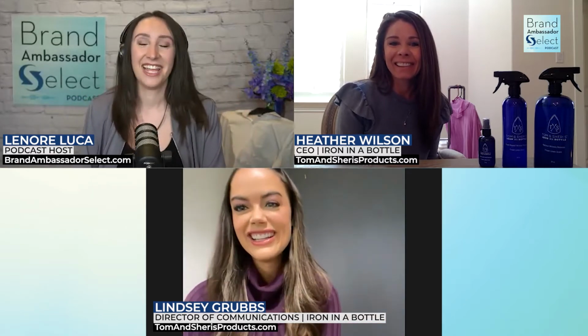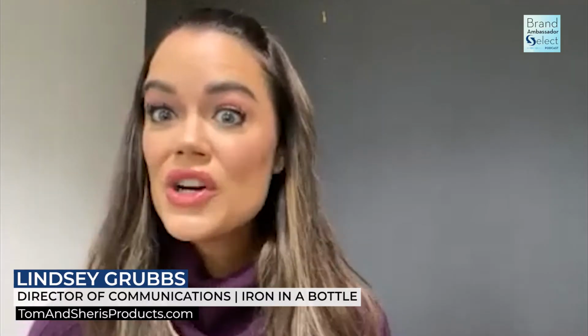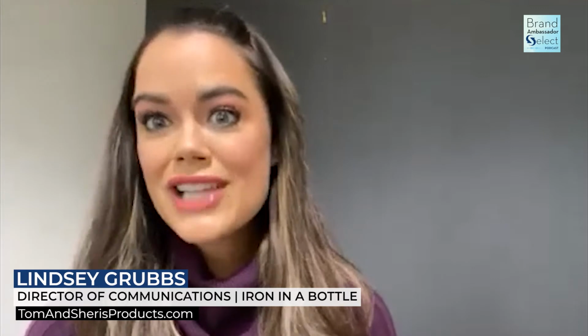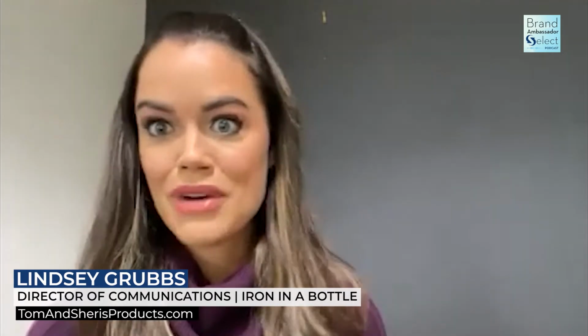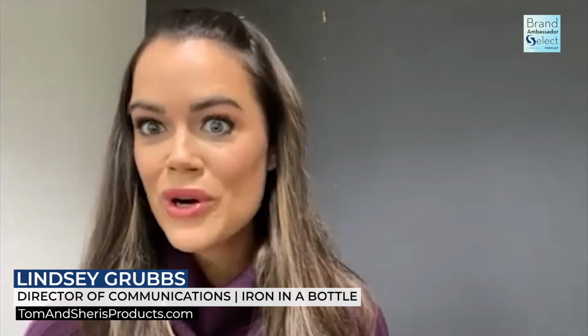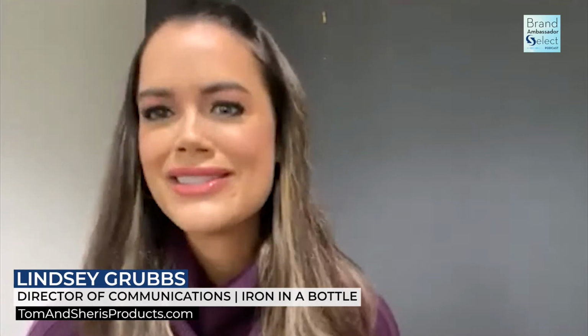Yeah. Now, are there any specific products, clothing or materials that this Iron in a Bottle will not work on? We do say to exercise caution with any fabrics that have a tendency to water spot. So that's mostly just silks or anything like that. But oftentimes people find if they spot test a little area beforehand that they're pleasantly surprised it does even work on some of those more delicate fabrics. But we just say exercise caution and maybe do a spot test before.